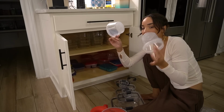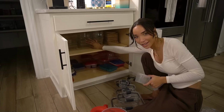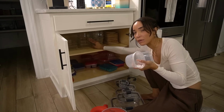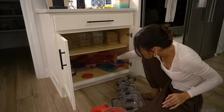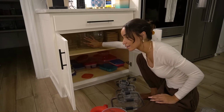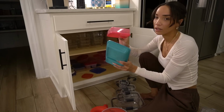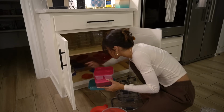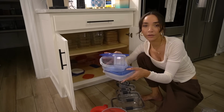I definitely have some mismatched random plastic containers, which was the whole point of me getting these glass containers, to not have the mismatched plastic. But I still ended up having some mismatched plastic that I just don't need. Time to get rid of that. Almost all of this random stuff down here, I don't use it, I don't need it. I like the glass with the bamboo lids a lot better. The only ones that I use are the ones for Ziya's lunchbox. So this one, this one, this one. All the rest of these, literally, I don't need.